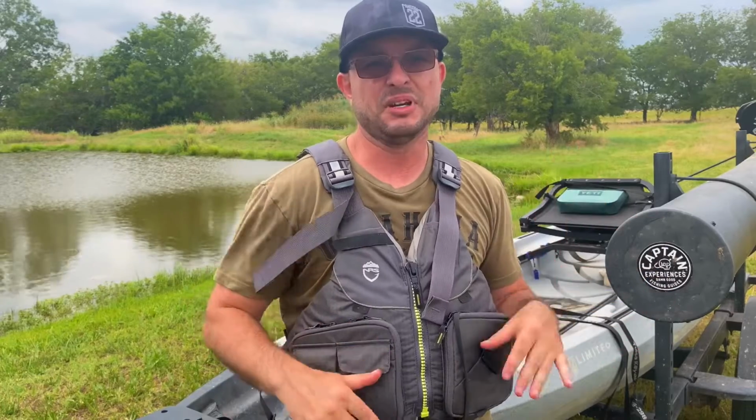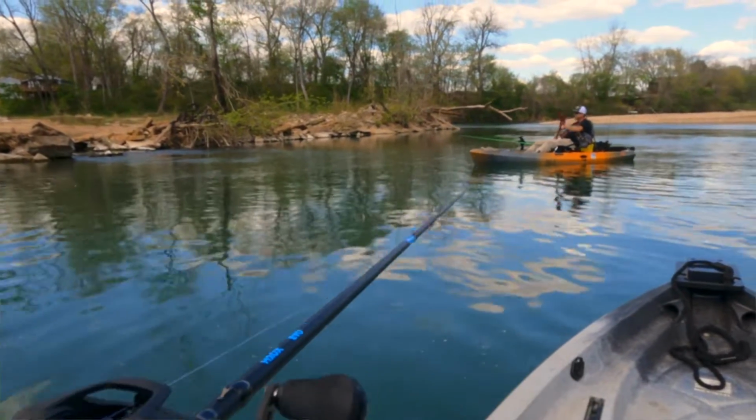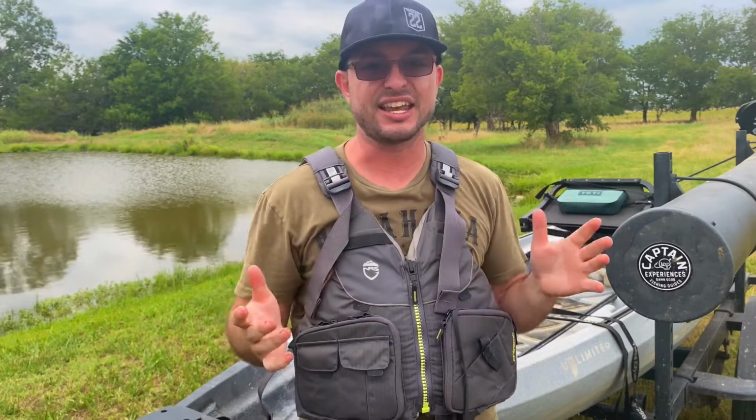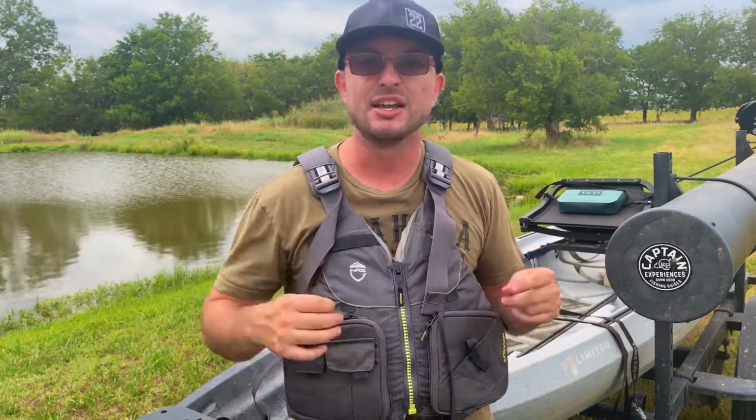For a long time, I kayaked with just a regular life jacket and it worked fine. I could fish just fine, I could paddle just fine, but it was really hot and there were several things that I just didn't like about it. So that's when I dove in and made the investment into the NRS Chinook. And I've got to say, I've been blown away by this, but there are also some things that I would change about it. So let's get into it.